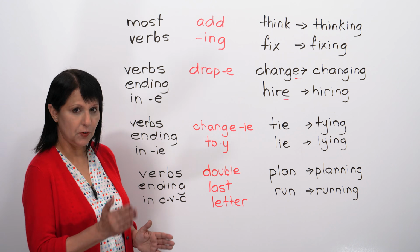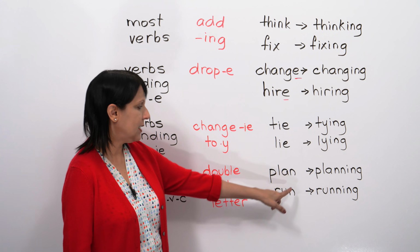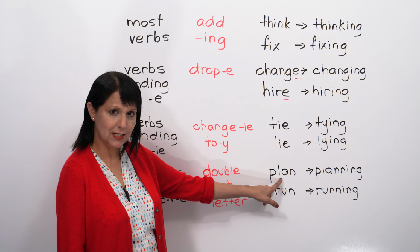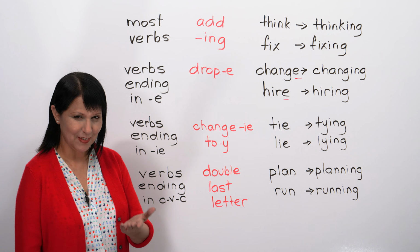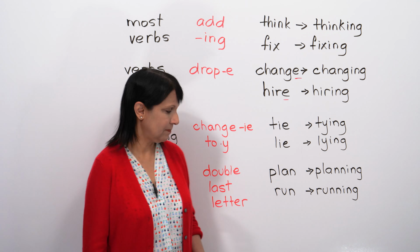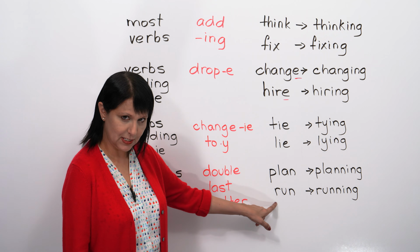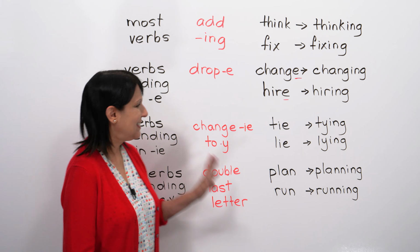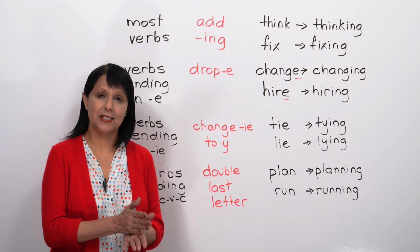So, if the verb, when you look at it, we look at it from the end, all right? If this letter is a consonant, and then a vowel, and then a consonant, then what you have to do is to double the last letter. For example, plan becomes planning. Run, right? If we look at it from here, consonant, vowel, consonant, right? So run becomes running. All right? That's it. These are the main changes in spelling that you need to make for the verb itself, the base verb.